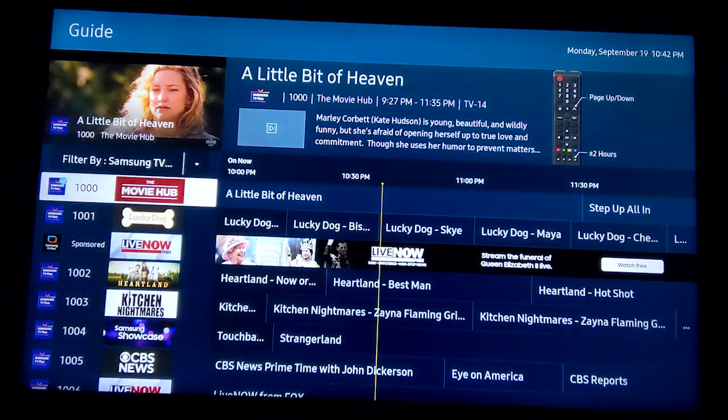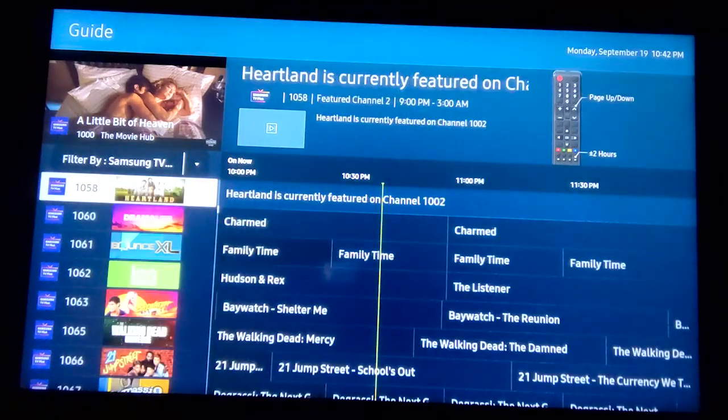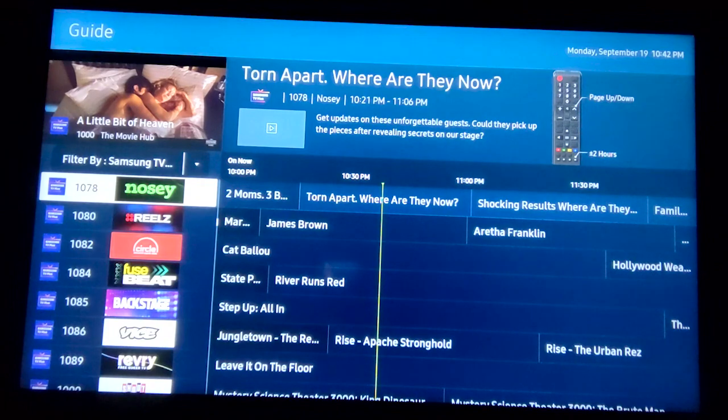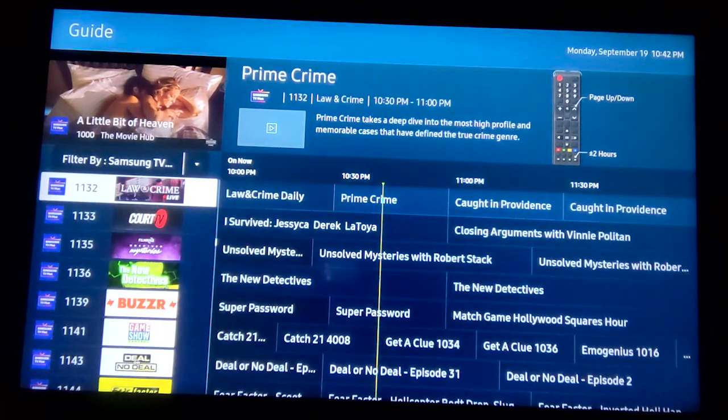Information about the show you're currently hovering over in the guide will appear to the right of that. And next to that is a picture of a remote and helpful instructions on how to use the buttons to navigate your way more efficiently through the guide. With more than 500 channels in our guide, I was very thankful to have that helpful diagram of the remote because honestly, the channel guide is overwhelming.